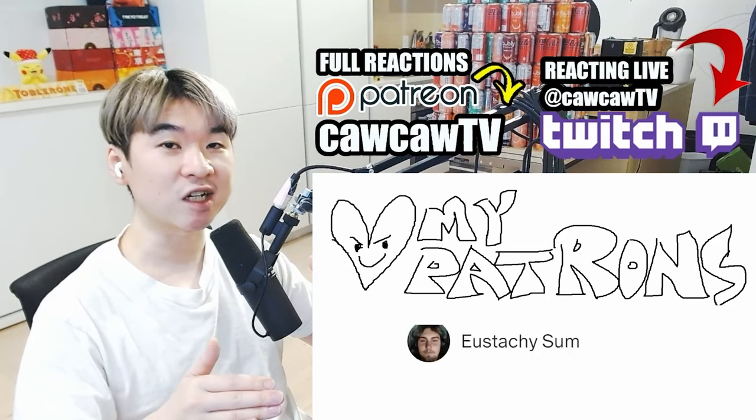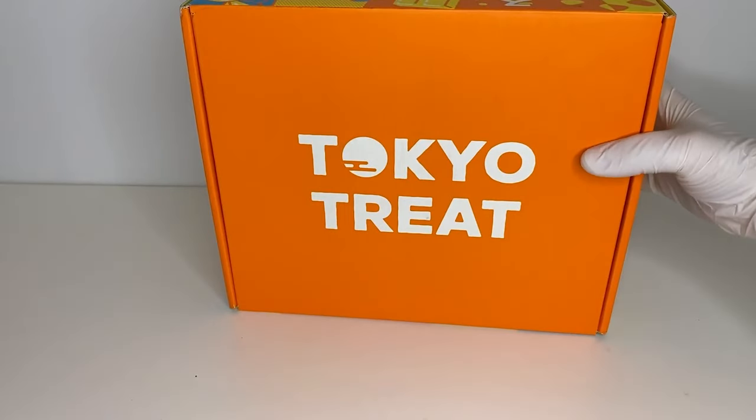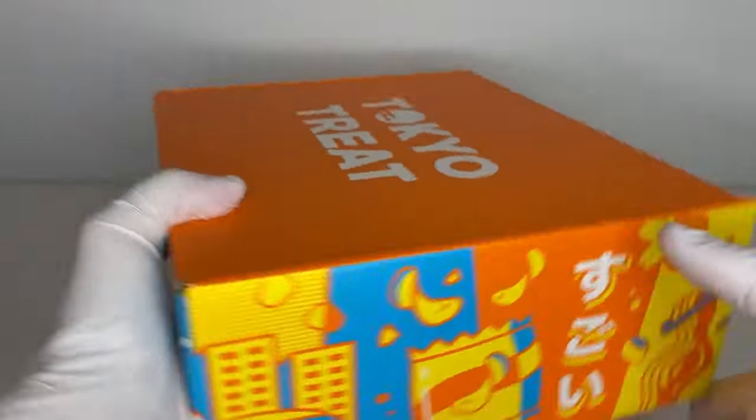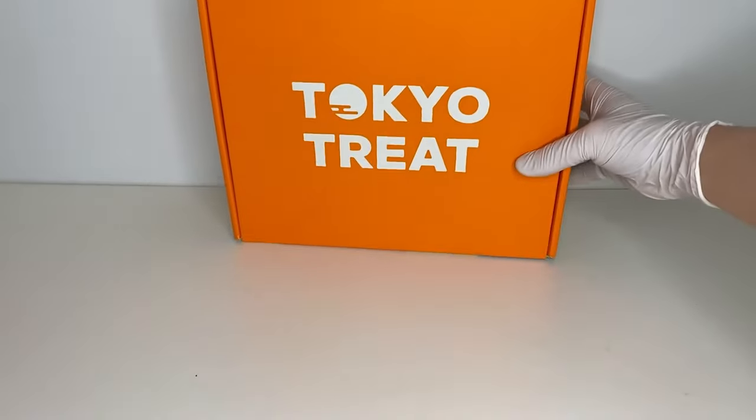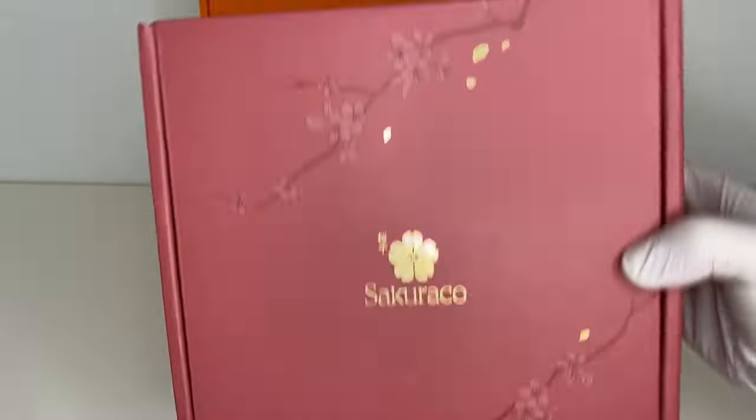But Tokyo Treat and Sakura Co. were nice enough to send us new boxes to check out. Let's see what they got for us today. Behold, the box for Tokyo Treat. It is an orange outline, just like last month's one. And here comes Sakura Co., coming in with kind of like pink, mahogany, or reddish.